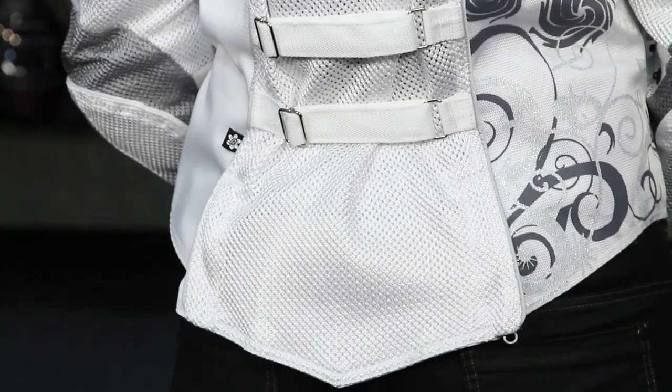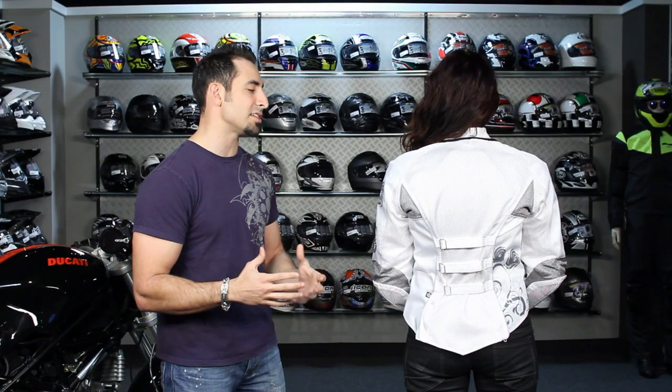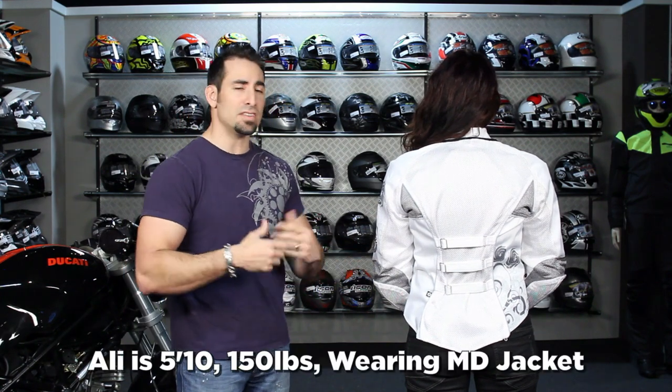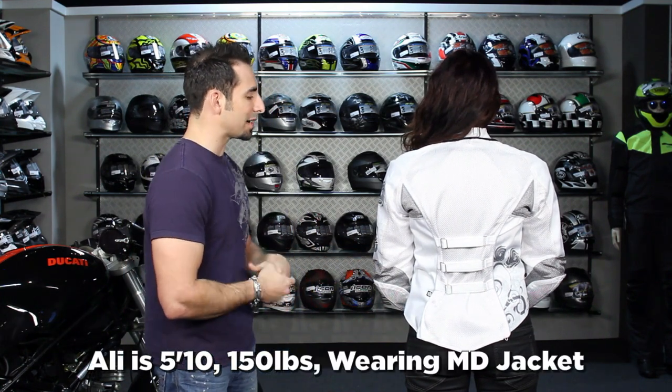So we tend to find that the Cleo 2.2 will fit a wide range of females. Allie, what size are you wearing? You're wearing a size medium. Allie's 150, 5'10", so it's generously cut. Come back around for me to show the front.